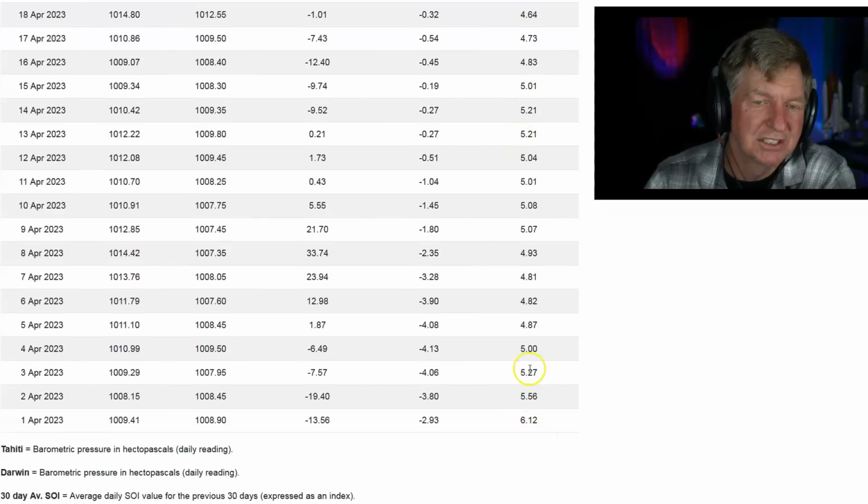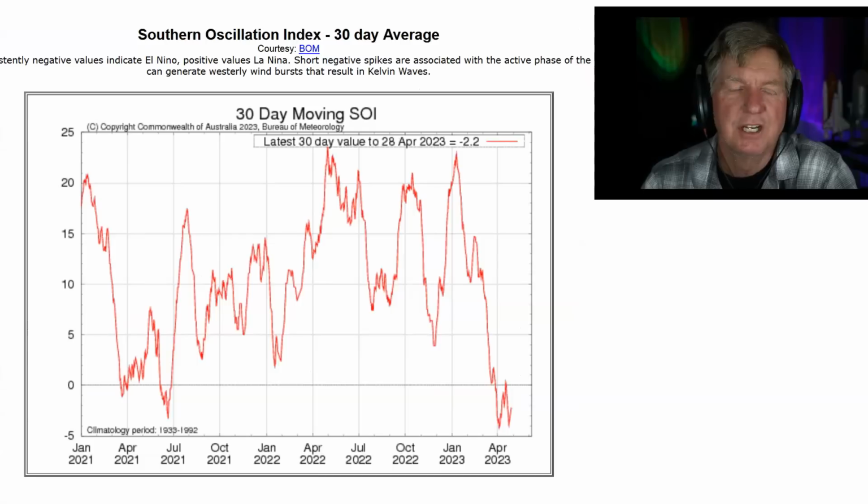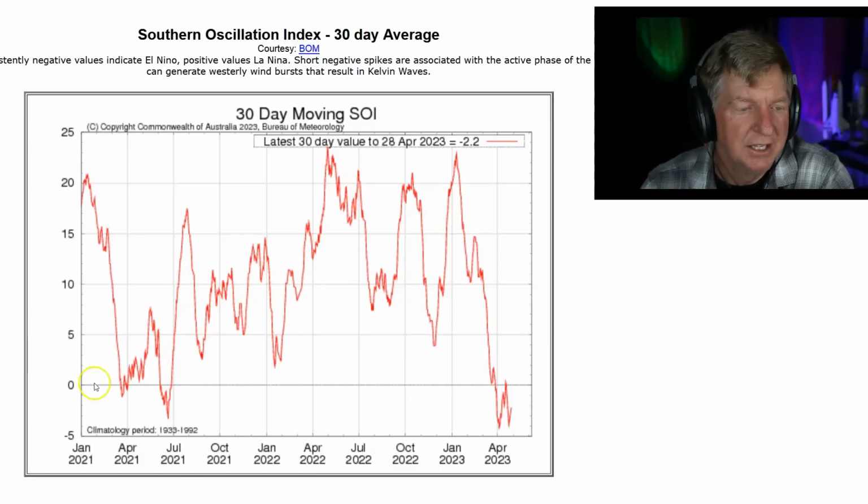Well, we were at 6, and actually months before that, we were way higher than that. In fact, let's go look at a graph. Here's the 30-day Southern Oscillation Index graphed out. Okay, the zero line is right here. We're going back to January 2021.